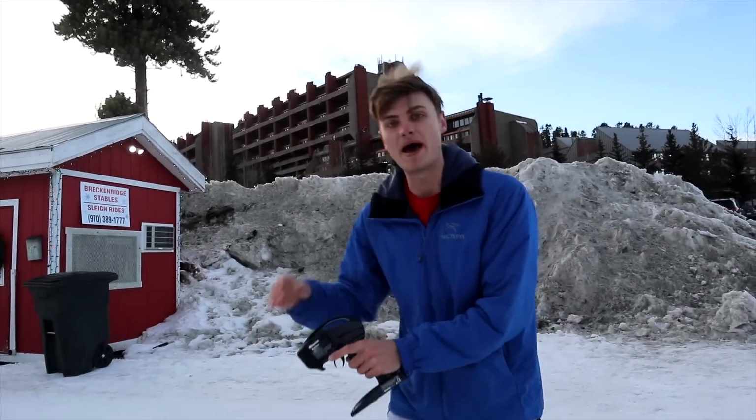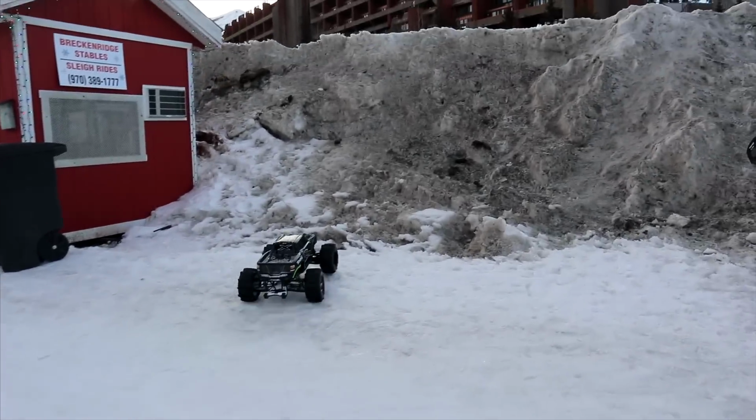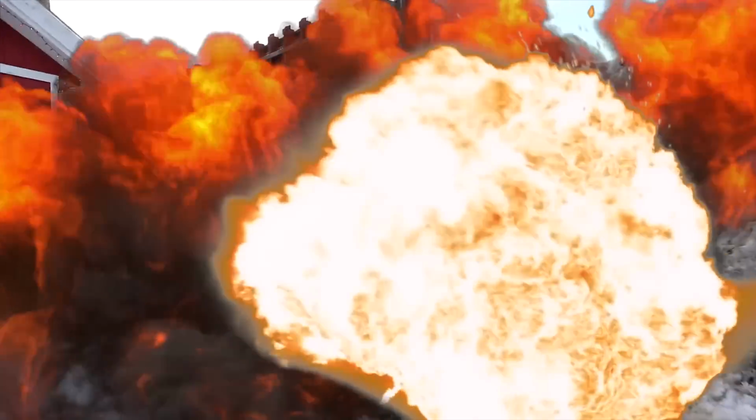This is the X-Maxx with paddle tires versus this giant ice cliff right here. Let's see if we can climb it. Here we go. I don't know if I should go fast or slow. Oh no, it flipped over.